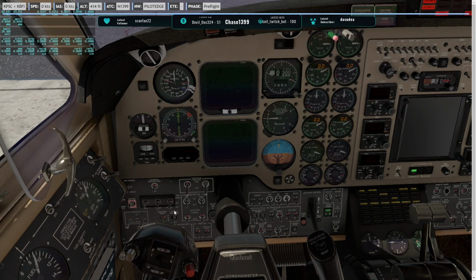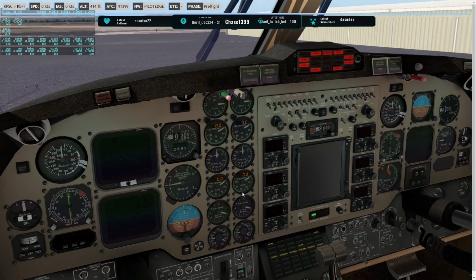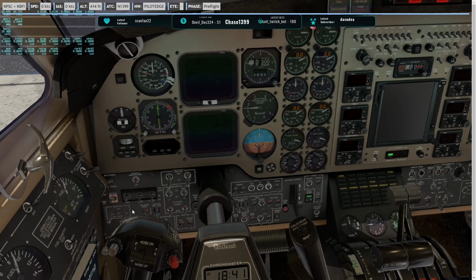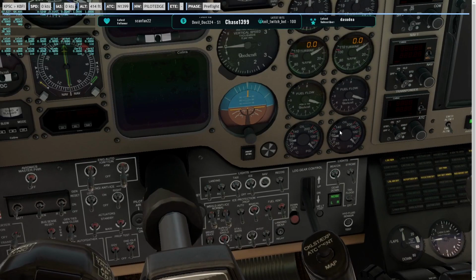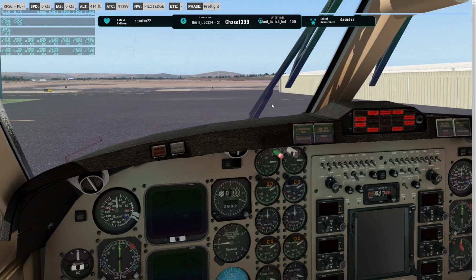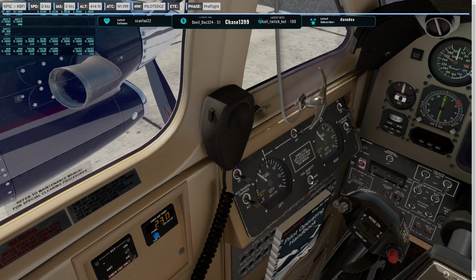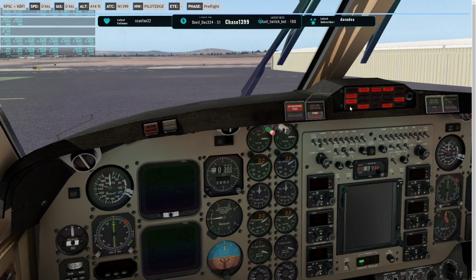Got gen T lights. Make sure our inverters are working, which they are, so we'll turn them back off. They're right there. Need some nav and tail lights, seat belts, cabin lights. We'll do a fire test here. So fuel is good. We'll turn on the pumps, and we'll make sure the valve closes, which it does. We'll do that for each side.